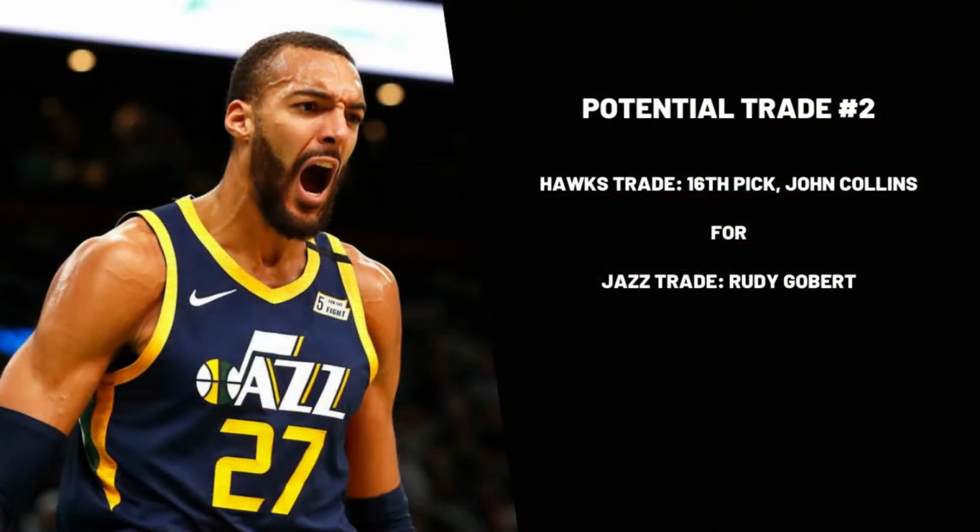Now, going to potential trade number 2, the Atlanta Hawks would trade the 16th pick and John Collins to the Jazz for Rudy Gobert. Now, the Jazz seem to be looking to trade Rudy Gobert. As we know, the Gobert and Donovan Mitchell thing has not worked out for the Jazz at all after getting eliminated by Dallas in the playoffs this year.